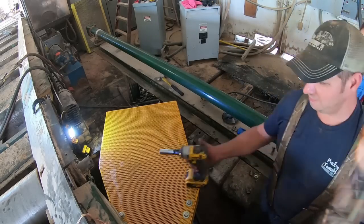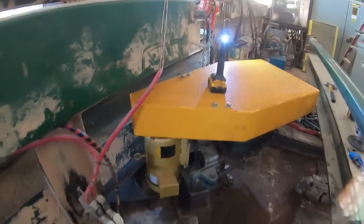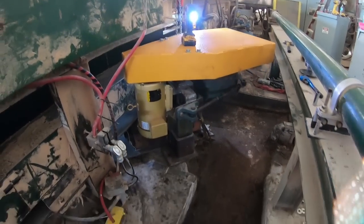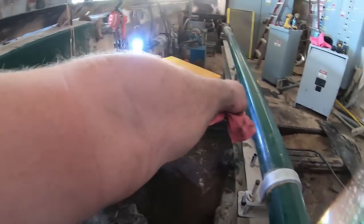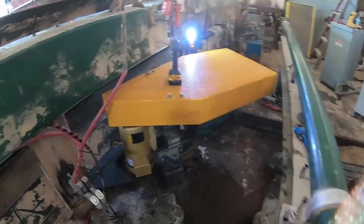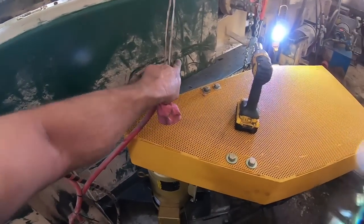Just does fit in there. What do y'all think? I love it. I like the green and yellow. Now the guard won't move, so it won't get no closer to the shotgun. But I'm probably gonna have to take a cutting wheel and cut through here.